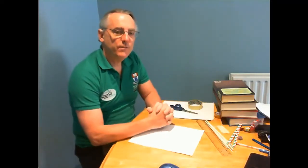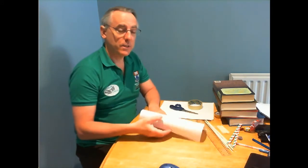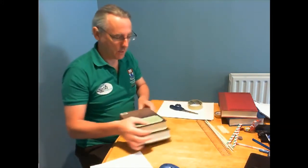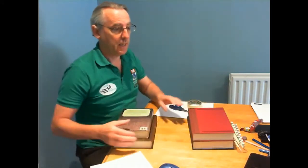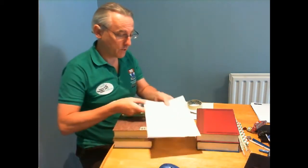So we've seen some bridges there, some very impressive bridges, but let's look at making a bridge. Now the challenge here is to make a bridge with a single sheet of paper that's going to be strong enough to carry weight. Now I'm going to use these as the sides of my river. If you don't have suitable books, you could use boxes or whatever you can find.